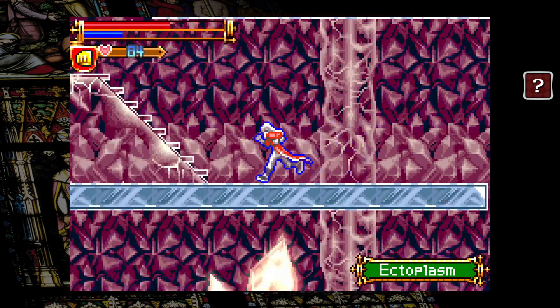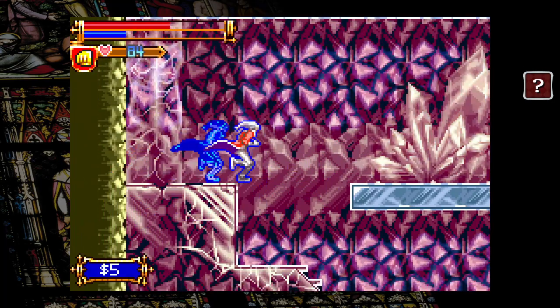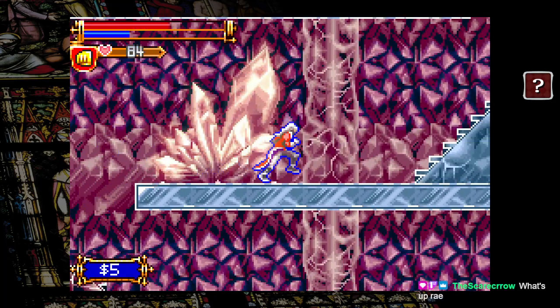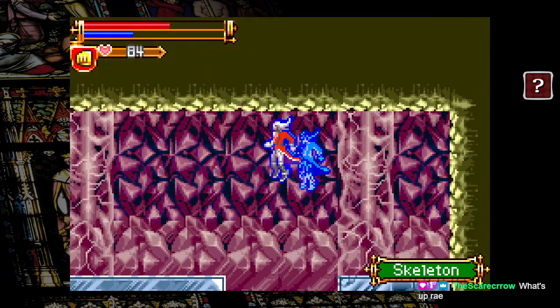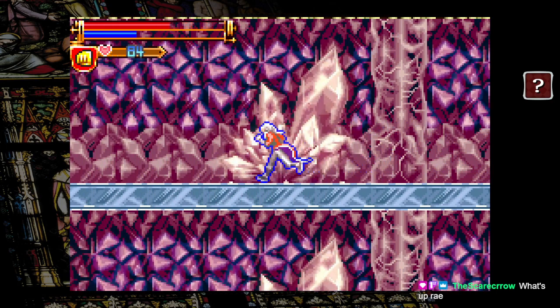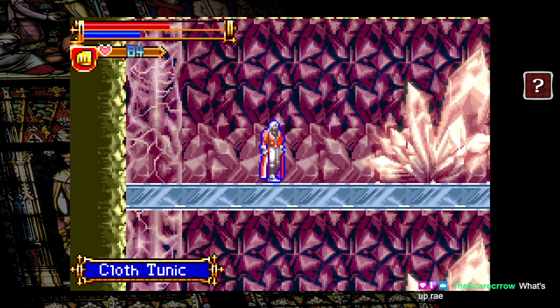I think that might be, utility-wise, one of my new favorites. I still love the little rolling fireball, because it's like a little silly, high-energy pet that just runs around and attacks things. Hey, Scarecrow, what's up, man?